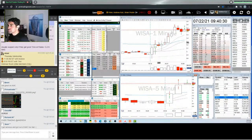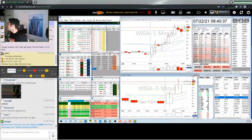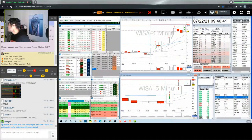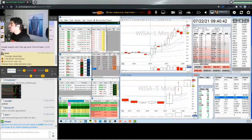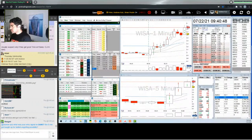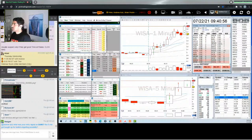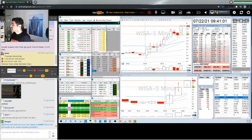AMC is pulling back. Might be a good place to add on AMC. Yeah, it became an engulfing pattern, essentially an opening range breakout. Oh, look at this beauty, WISA. Crocs is going for all-time high. Okay, I'd sell above 6, guys. Just going to get out of NVIDIA, just back on the break. Yeah, NVIDIA is a jerk today.